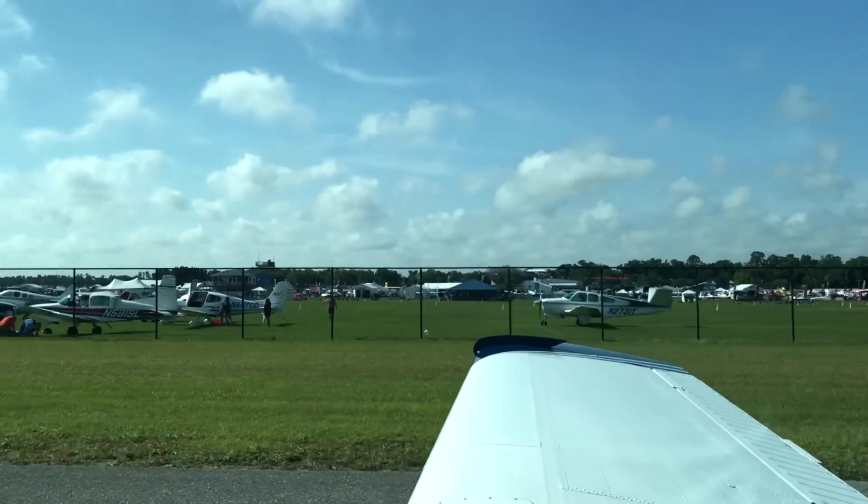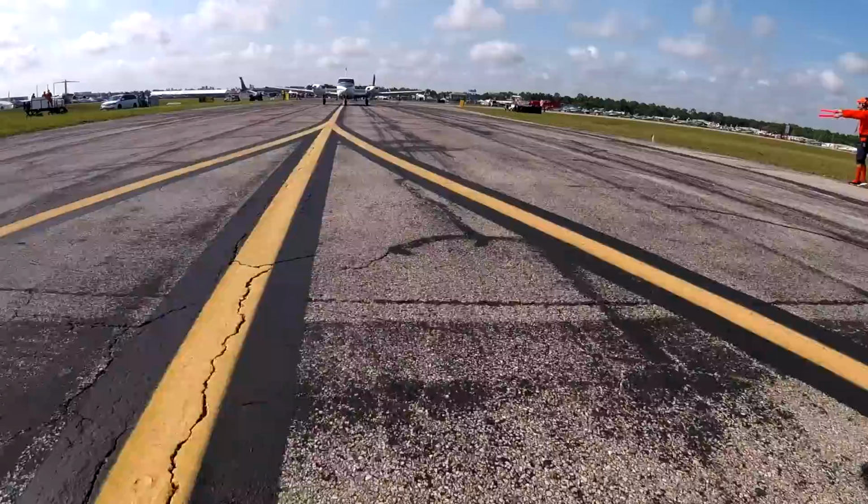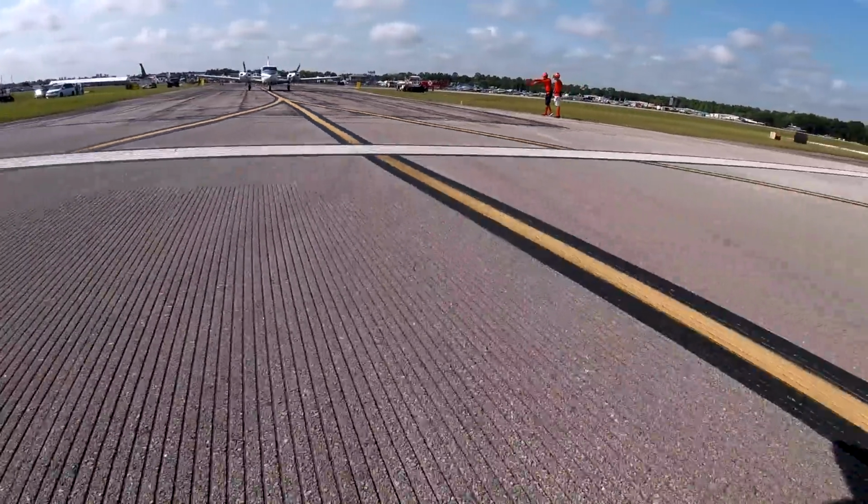On the taxi out to the departure runway, I take a last look at all the activity, at all the airplanes, and at all the fun before it's my turn to take off.